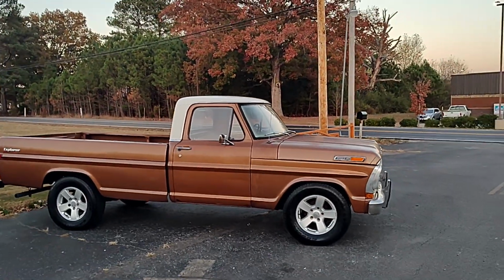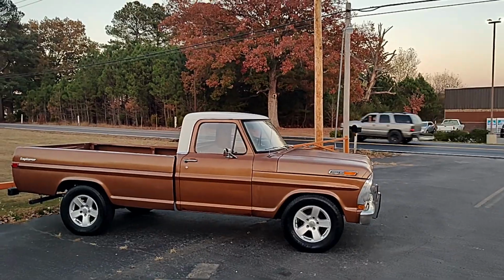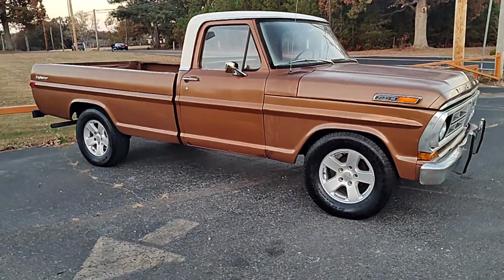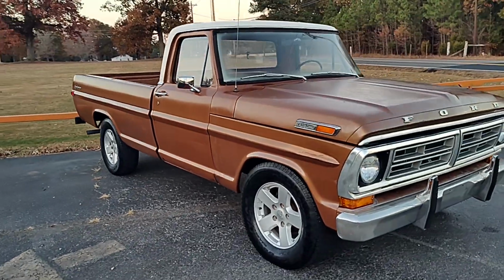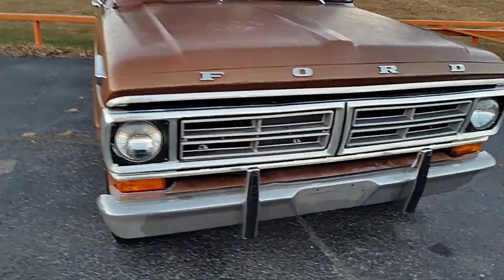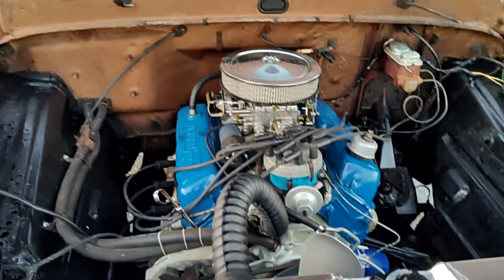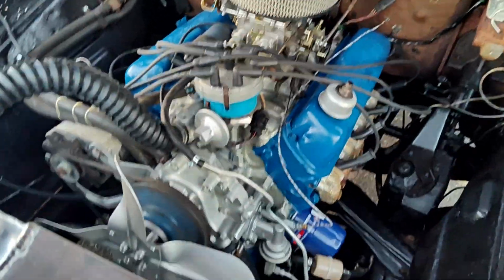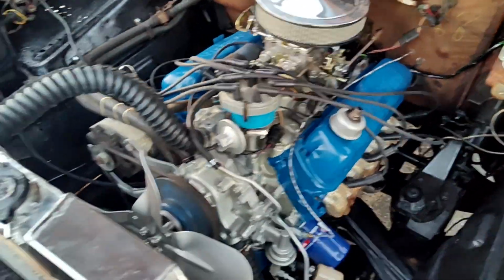All right, guys, we got old Brown finished up. She is looking good, man. Just gave her a bath. Sounds good. She's running good. I ran her up the road. Got that carb tuned up perfect now. That's the 302 sitting in there. Looks good.